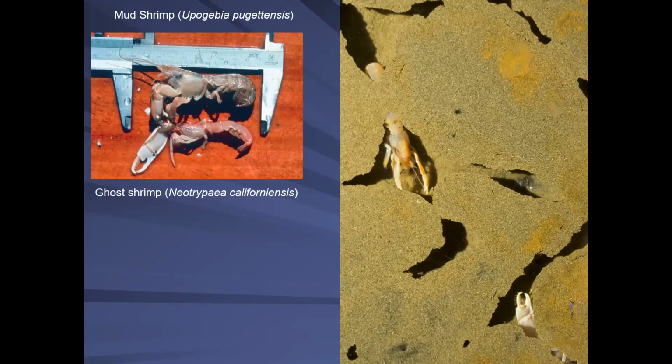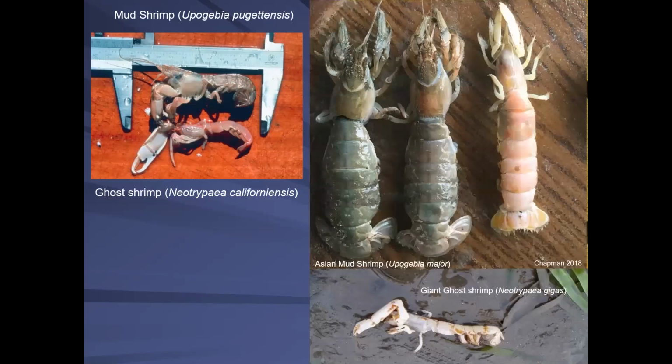So these are 2 species here, mud shrimp, Upogebia pugettensis on the top, and Neotrypaea californiensis on the bottom. And as Akio mentioned, they burrow deep, create deep burrows in the sediment. I'll talk about that in just a minute. We have some other species as well. We have Neotrypaea gigas, the giant ghost shrimp. We don't know a whole lot about it, but it is becoming more prevalent out here.